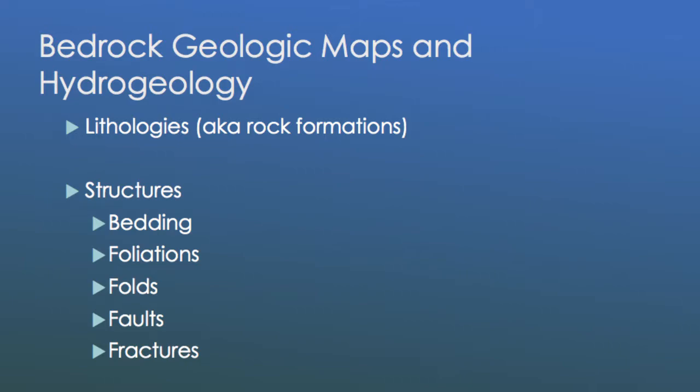And then folds, if you think about it, if you have a fold, one side of the fold, water might tend to flow one way versus the other way. Faults are zones where you end up having one plate moved over the other, and often they can be conduits for groundwater because it's easy to dissolve the minerals along that. And then fractures or cracks, which are everywhere. And these are forming probably, we're talking 120 million years ago and younger. So the cracks are the youngest things, but also maybe the most important for water.